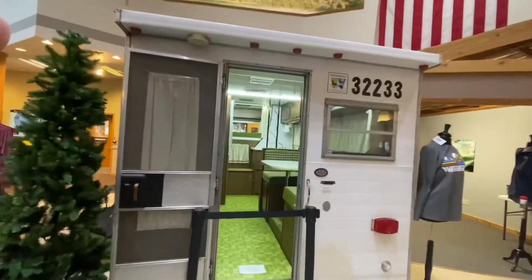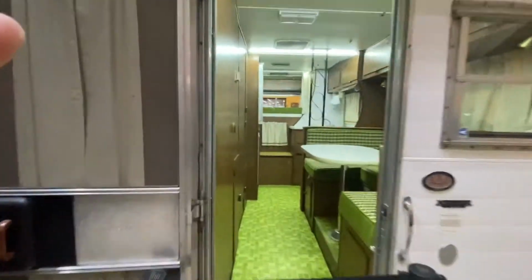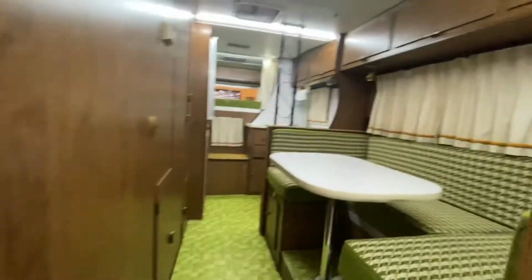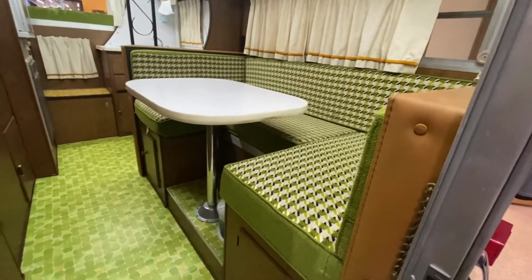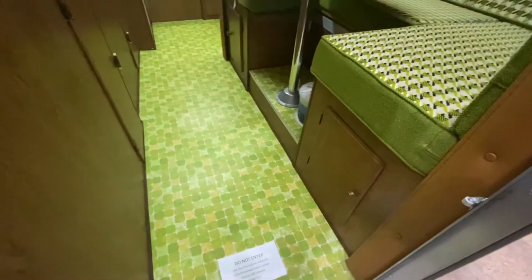And we're going to get on it. So I will have what video or photos that I can. So this ought to be pretty cool. Yeah, those seats. That green floor.